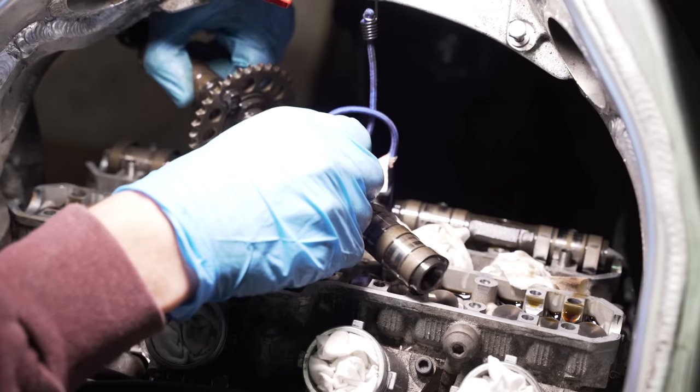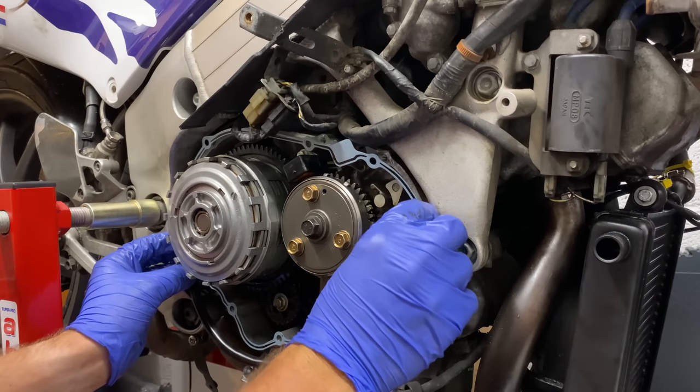I'm now heading into new territory for me. I did the valve clearances on the FZR, and I've replaced leaking gaskets on other bikes, but when it comes to going any deeper than that, it's my first time.